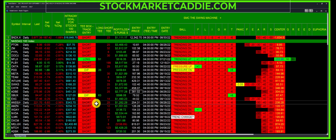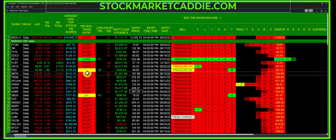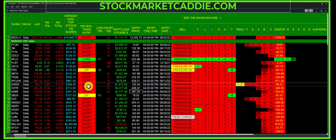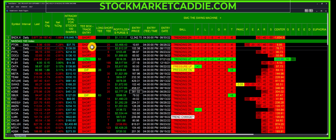Now let me just give you an orientation. This portion here tells us whether Swing Machine is long or short. A dip is still a long and a rip is still a short. It's just a technical aspect of being long or short. This means that Peloton, as an example, is short. It went short 25 days ago.